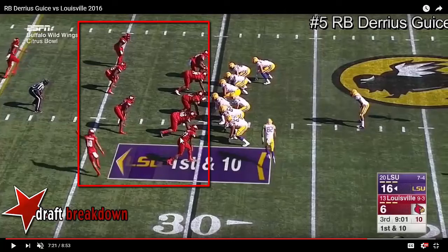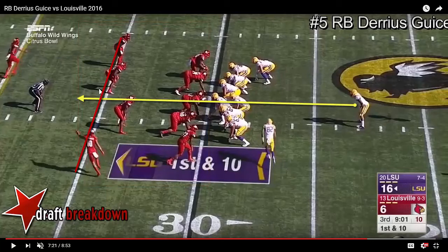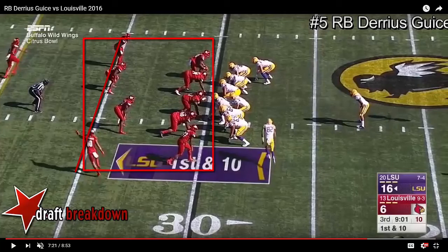So you have 9 in the box right now pre-snap, and it's going to stay at 9 when number 10 rotates to the middle, and this safety at the middle of the field is going to work to the left hash and come screaming up here before the snap. So you have 9 in the box already. That means that if Guice somehow gets through the second level right here and he's got acceleration heading downhill at 5 yards, he's got the advantage over pretty much 9 guys, maybe even 10 out of the 11 defenders based on whatever position they have and if there's a wide receiver out here blocking.